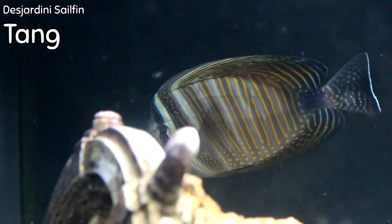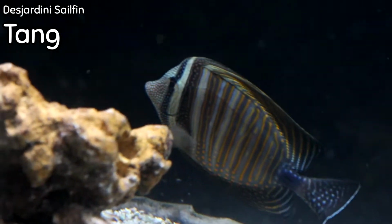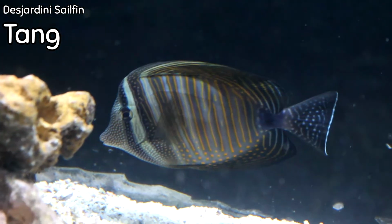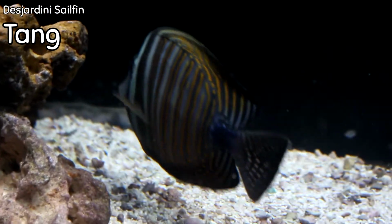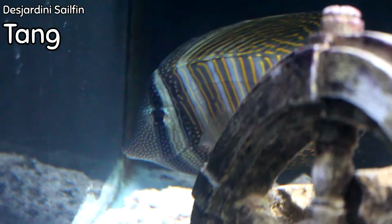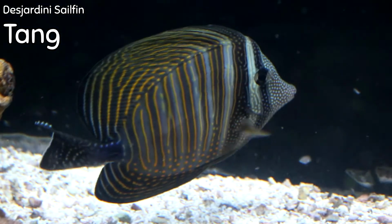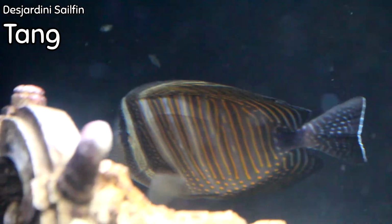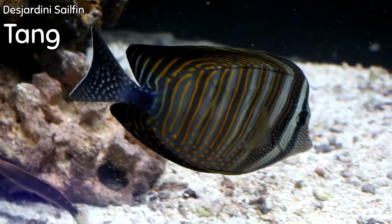So the Desjardins sailfin tang is the fancier variant of the normal sailfin. These guys come from the Red Sea. That's why they have the name Desjardins, and they have freckles and speckles all over them. They have really nice yellow lines in their fins, dorsal, tail, pectoral fins, everything like that. Desjardins sailfin tangs are absolutely stunning, and they're extremely hardy as well. So if you would like a sailfin tang that's a little bit prettier than some of your normal ones, and you want a very, very hardy fish that's going to live a very long time and get along well with almost anything, the Desjardins sailfin tang is for you.